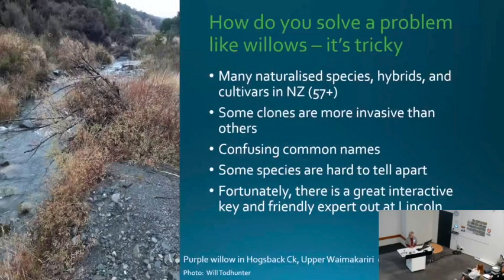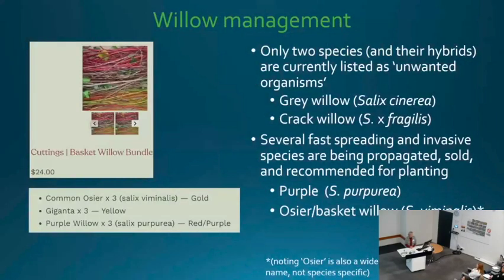It's a wicked problem. As mentioned, there are an awful lot of naturalized species, at least 57 in New Zealand. And some of the clones are more invasive than others. They have, as I mentioned, confusing common names, and some species can be a bit hard to tell apart. On the plus side, there's a really good interactive key, and you don't have to be a botanical expert to use it. And there's a friendly expert here at Lincoln. There's only 2 species currently listed as unwanted organisms. That's a national designation, and that's the gray and the crack willows. And they're hybrids.